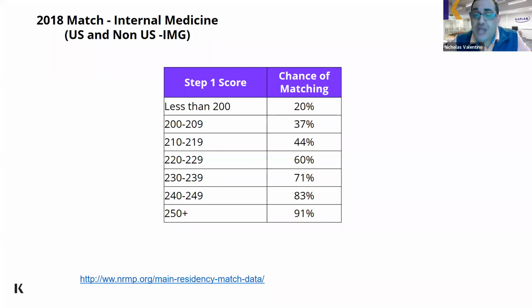And this shows you your chances of matching based on your Step 1 score. So this is from the 2018 match for international graduates in internal medicine. Just Step 1 score, no other factors. You can see the better you do on Step 1, the better your odds become at getting into residency. If you had a 250 or better on Step 1, you had over a 90% chance of matching into internal medicine. So you're really putting the odds into your own hands. If international graduates have a 61% chance of matching, but you know based on your application, you have an 80, 85, 90% chance of matching, well, obviously that's what you're working towards. And that's what we want to help you get towards.